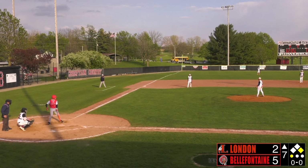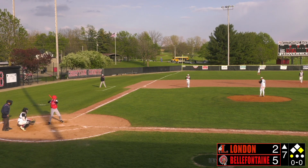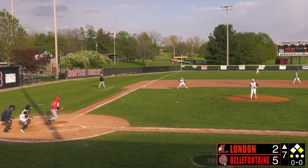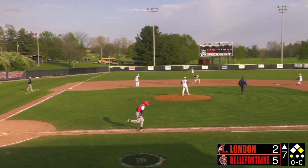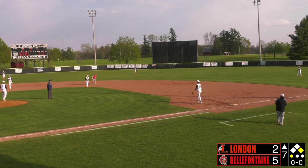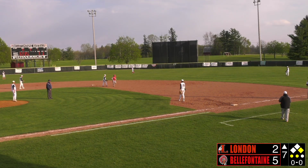Obviously, for the Chiefs' sake, I hope it doesn't. Oh, the patented double play ball. There's one. And we're going to take it. Good. A little 6-4.